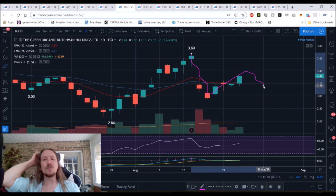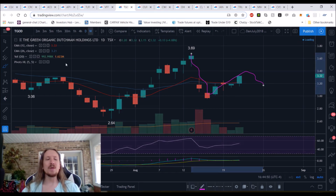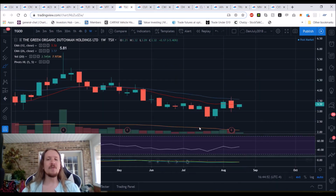The bulls have a lot of space to work with to try and form that higher low. And what that would look like is the potential of a weekly higher low. And we'll see if we can change the trend with some follow through.